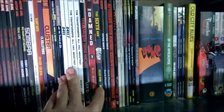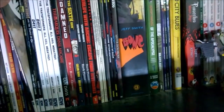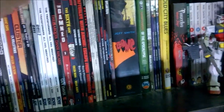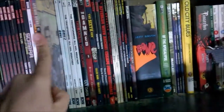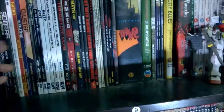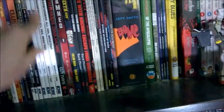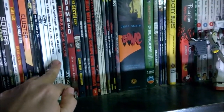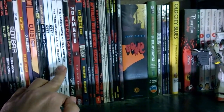And IDW here. Teenage Mutant Ninja Turtles. I have one of these. Zombies versus Robots. Atomic Robot. Big fan of Atomic Robot. I have a bunch of singles and I figured I'd get the trades instead. Dave 2. I really do enjoy the art in Dave. It is a very ridiculous story. Transformers. There's some Transformers here. All Hail Megatron. I can't remember why I got these, but it is a very interesting story.